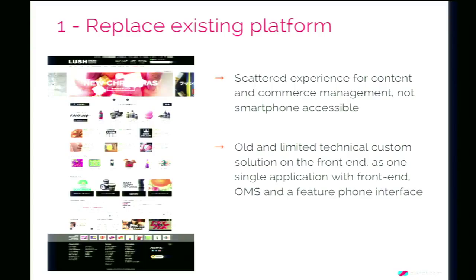And also the platform was kind of one monolithic application, meaning the front end, the OMS, order management system, all the back office for the order management, and also feature phone, we'll talk about that now, were all together in the same unique ASP application. So that was the first challenge, to replace that to some point, not replace the whole thing.